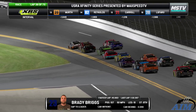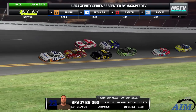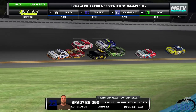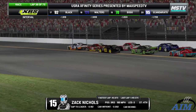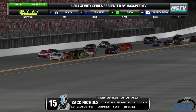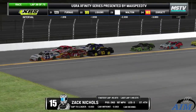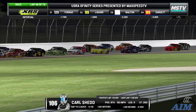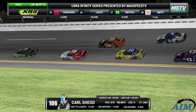Brady Briggs still in the lead. David Anderson second. And you can see that drafter on the bottom there. Zach Nichols trying to get something working on the high side. Matt Kemp's the only one up there with him. Everybody behind him is kind of single file. But we get back a little ways here. It looks like Carl Shedd's trying to get something working on the high side. Him and Jim Ott, they're working together along with Roger Murph.